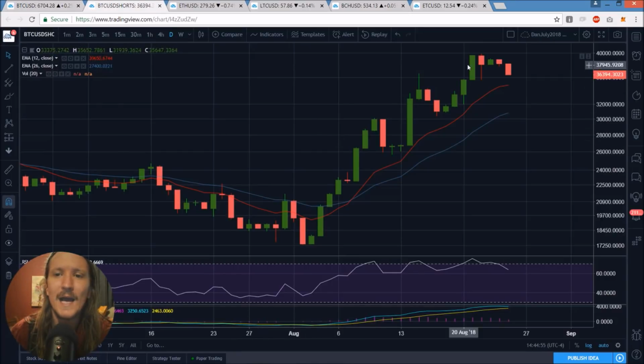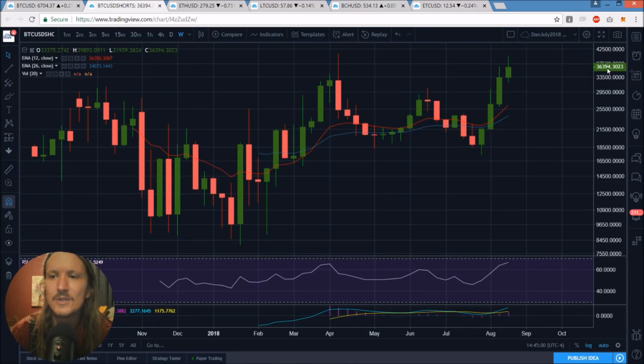So the shorts are still pretty high up here. This is the daily chart. They have started covering to a certain degree, but on this weekly chart, you can see they're still very high, 36,000 shorts. They're not comfortable at this point.